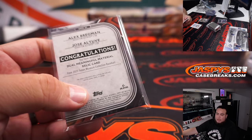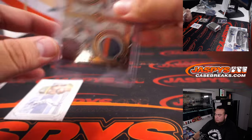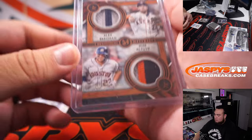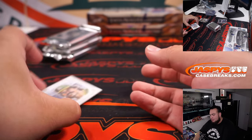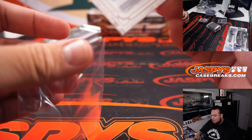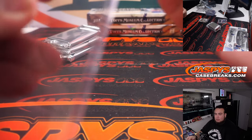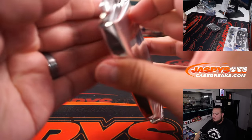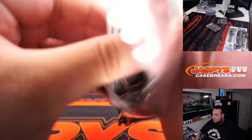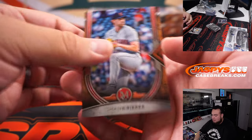Bregman, Altuve for the Astros. And that is 3 out of 35. Another one for Pizzo. Man. Oh, yeah, for sure. Get a numbered one. Be great. What is this? Why is this one sticking out like that? Unless they're just bent?